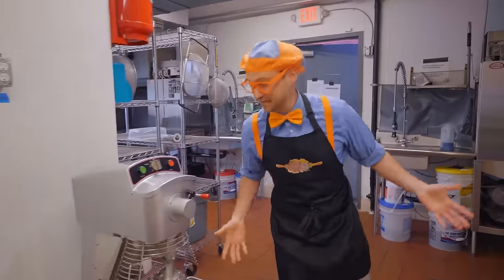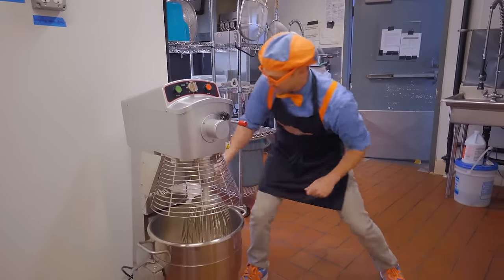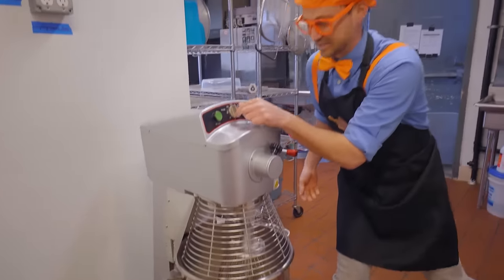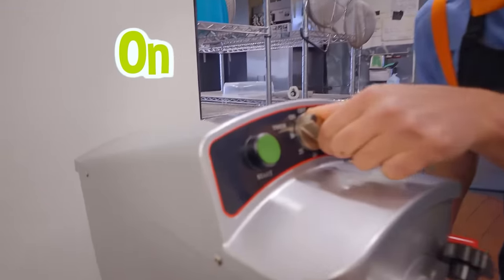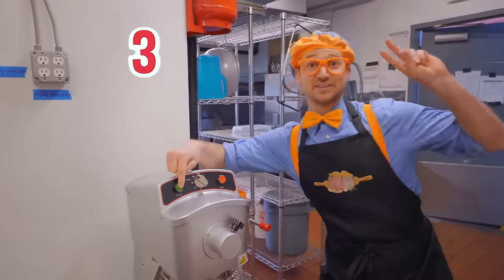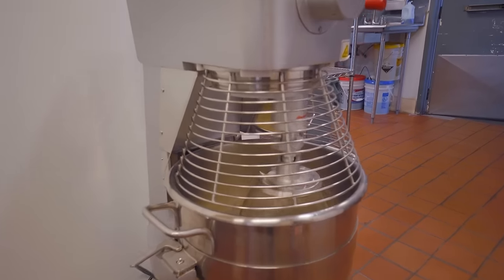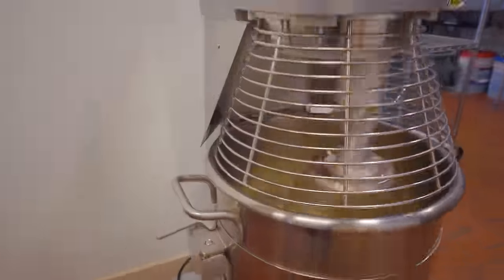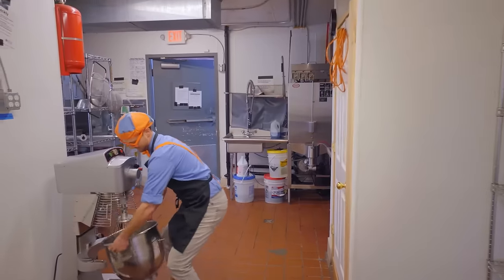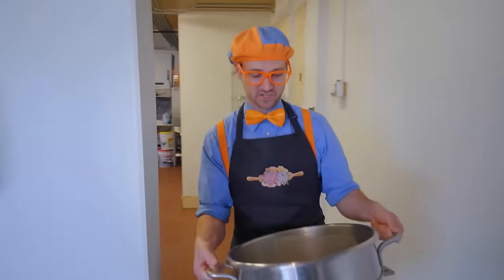All right, now that all the ingredients are in there, we need to make sure that the cover is closed. We need to raise up the bowl. There we go. And now, we need to turn this to the on position. There we go. And we'll push the green start button in. 3, 2, 1. Yeah! Look at it mix! Whoa! Yeah! The batter is finished.